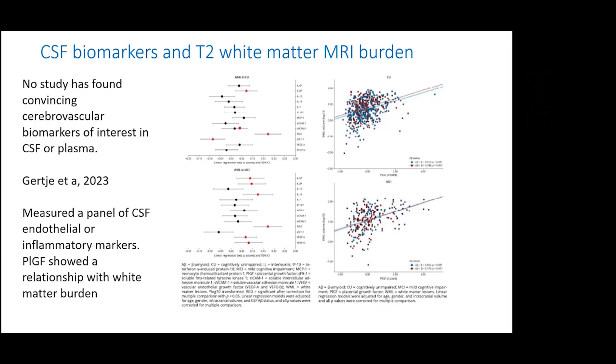There's a marker called placental growth factor that has to do with endothelial function to some degree in the brain. It clearly originally came out of placental research, so whatever it does in the brain was not well known at the time. And they did find a relationship with T2 white matter burden that was independent of amyloid burden in the study. So this might be a marker that warrants further study. Otherwise, nothing clear that we can measure in biofluids.